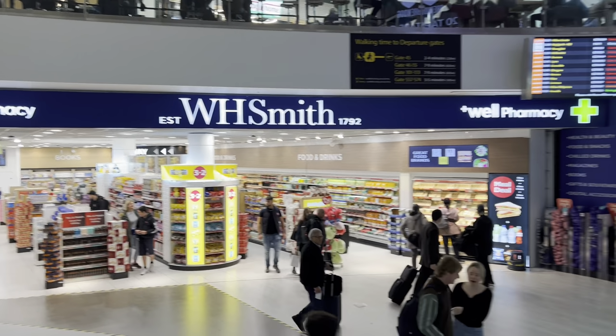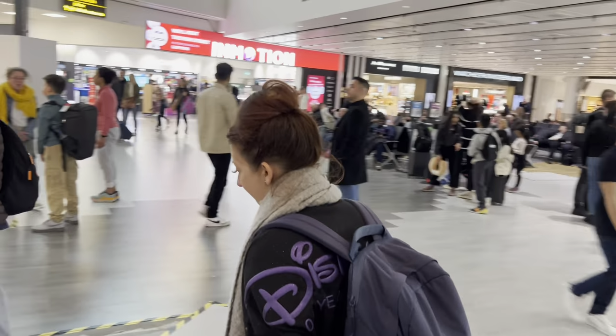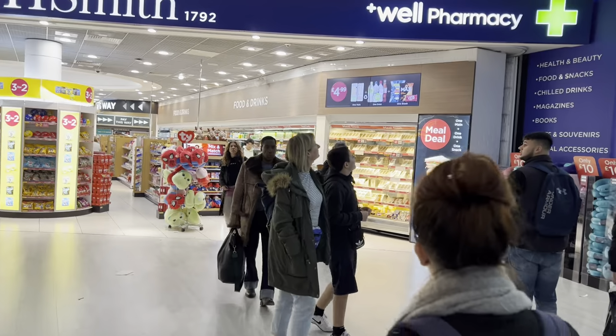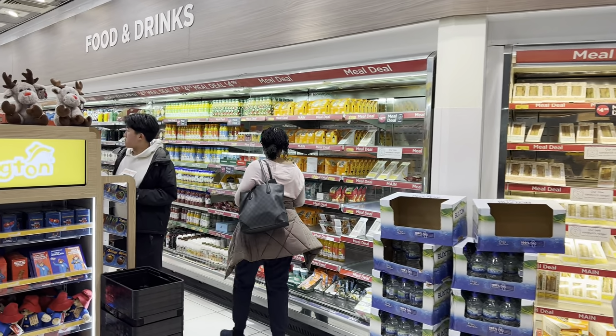So there's a big WH Smith. Just gonna grab a little drink for the plane, just so I'm prepared. I'd like to have a couple of bottles, maybe a little chocolate bar as well to go with the Krispy Kreme. And then our gate will be on the screen. By the time we've done this, got 5 minutes till the gate's released, so we've timed everything really well. If you do want to have a bit of a sit-down dinner, I do definitely think you need to be here 20 minutes, half an hour early.